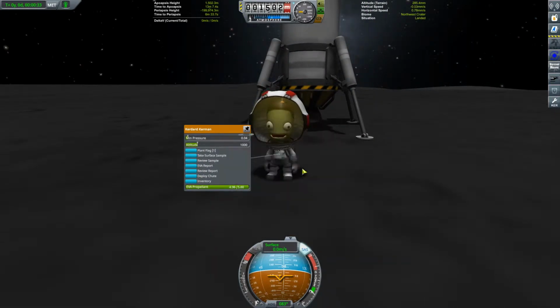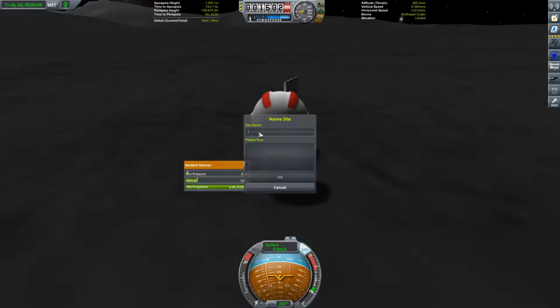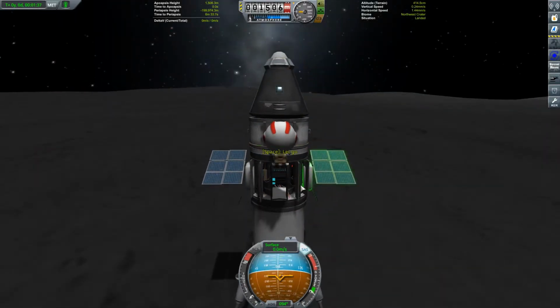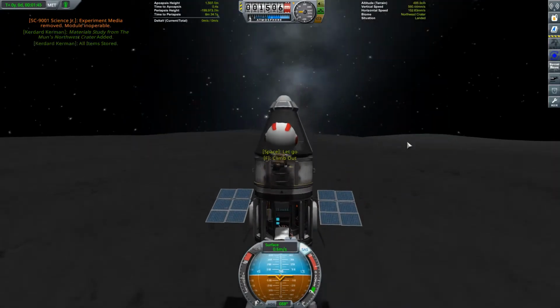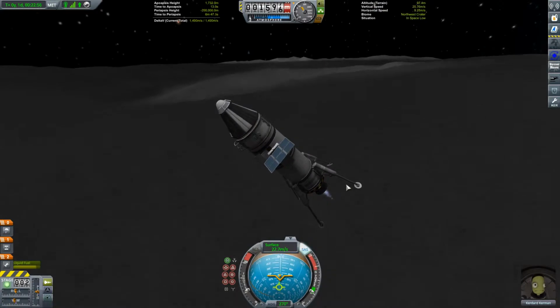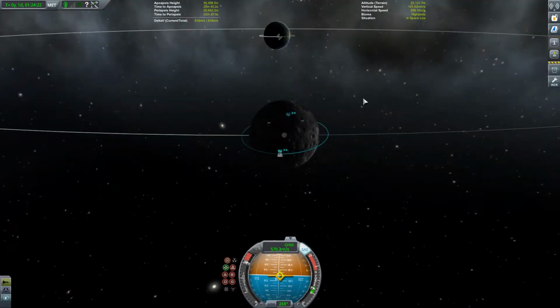Anyway, Kerman gets to collecting the science and planting the flag as per usual, and in honour of my Spanish trip, I would think I'd say Felicidades to Kerman. Anyway, before too long, it's time for Kerman to make her way home, stopping of course quickly to collect that science from the materials bay, which won't be coming back with us.